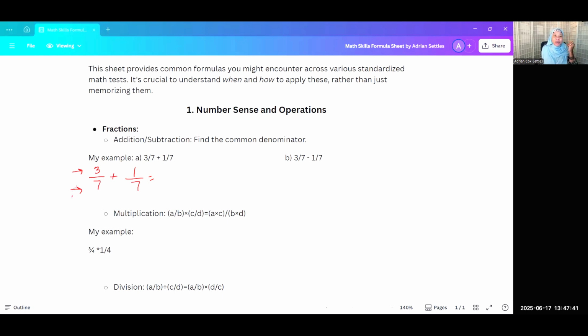The denominator is pretty much the total amount of pieces that you have, and the numerator is the specific pieces that you're discussing. The part is on the top, and the whole thing is on the bottom. So if you have 3/7 plus 1/7, since the total amount on the bottom stays the same, it's still 7 pieces, but we add 3 pieces with 1 piece, which gives us 4/7.